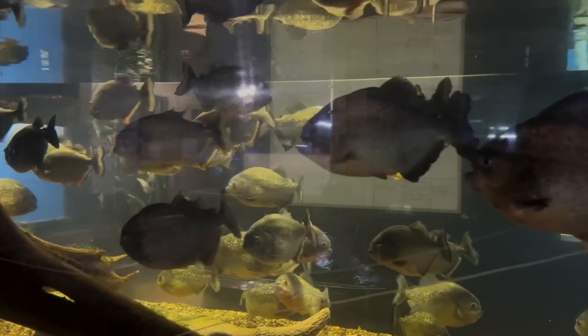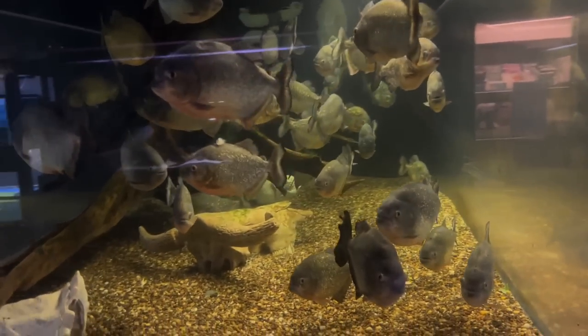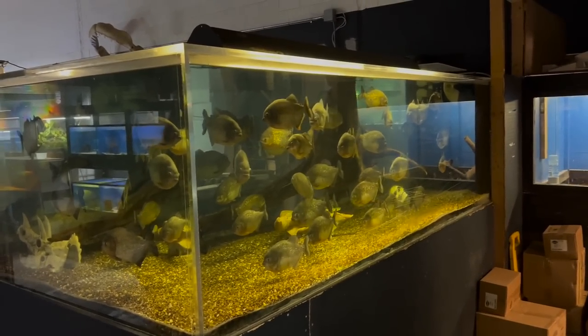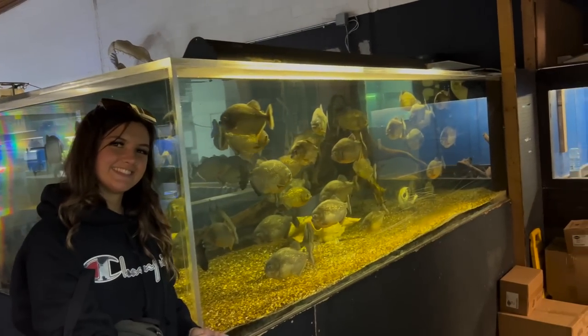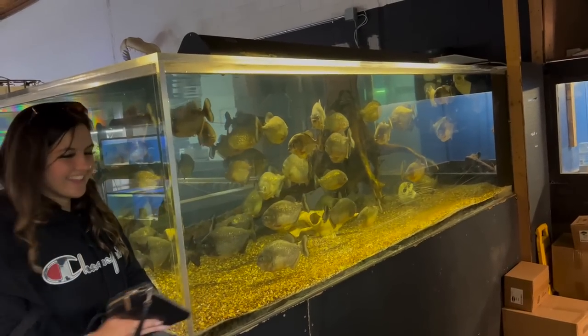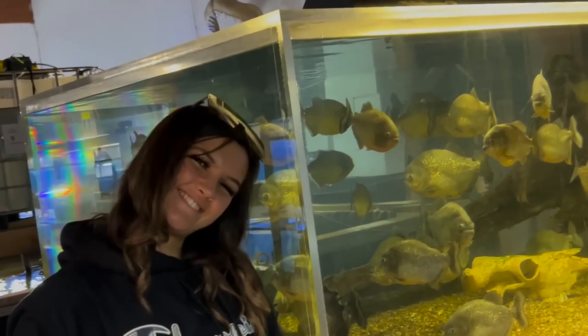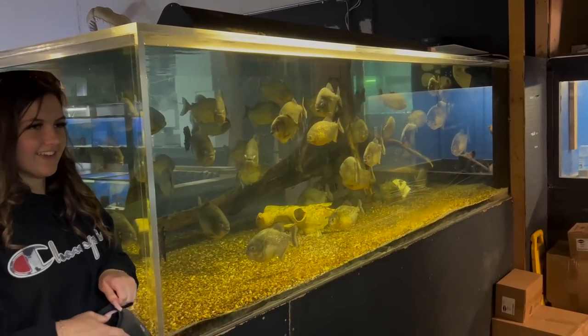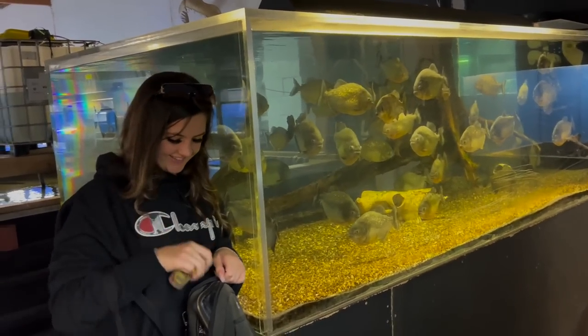So speaking with the owner, he has all of these piranhas and they breed and then he sells the babies. It looks like he has a breeding pair, but look how dense this tank is. Look at this tank full of piranhas. You're getting it now. This is so sick. Wow. I got fish food. Oh, it's time to feed.